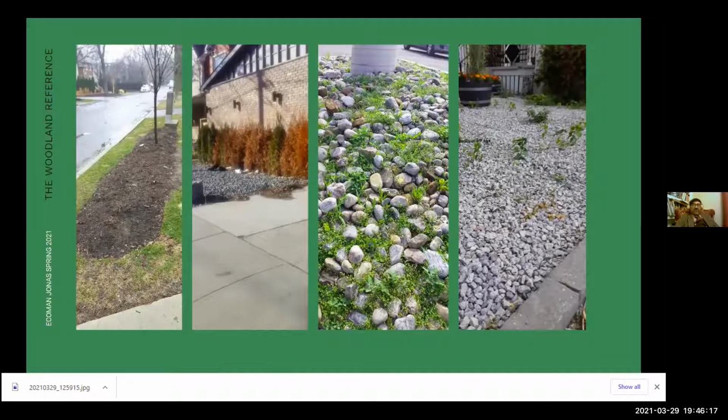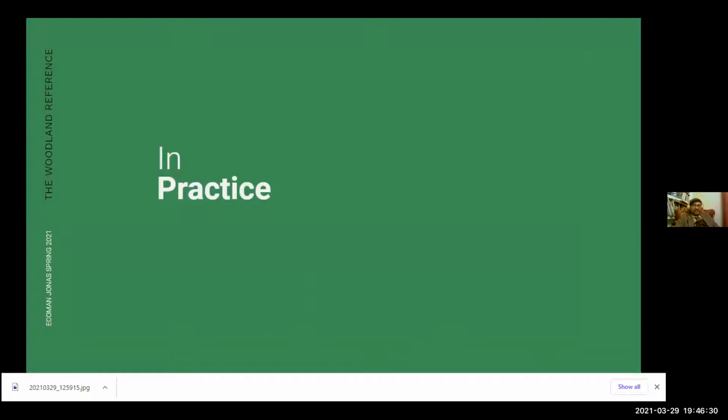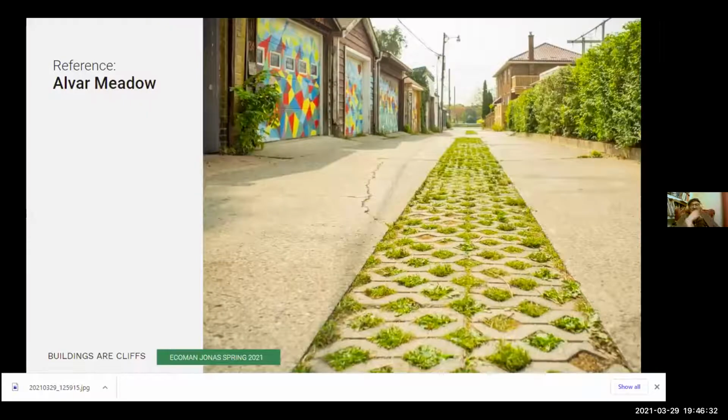So this is sort of the landscapes that I'm working on or thinking about. And this is typically what happens. And I'm going to show you a couple of ideas for other things we could do. So this was a project at Fiesta in the laneway where we engaged with the city, and they wanted to reduce stormwater going into the sewers. And we wanted to create a little bit of an opportunity for green and slow down water a bit.